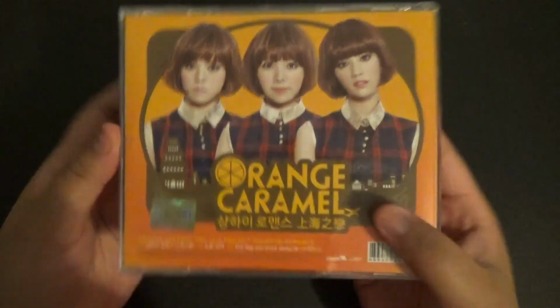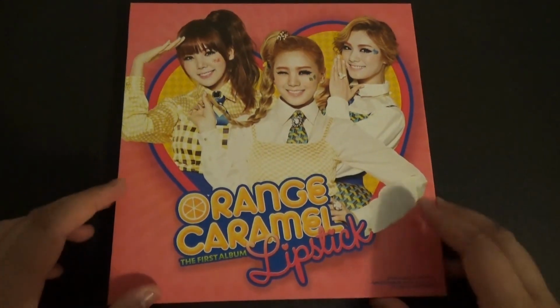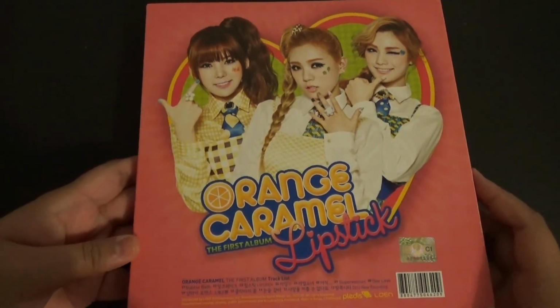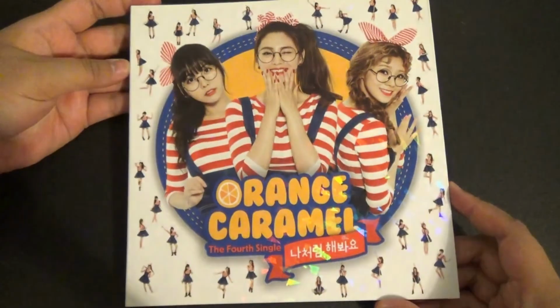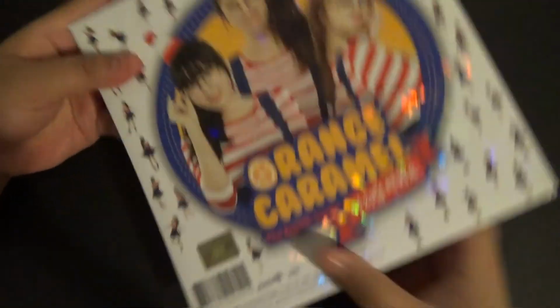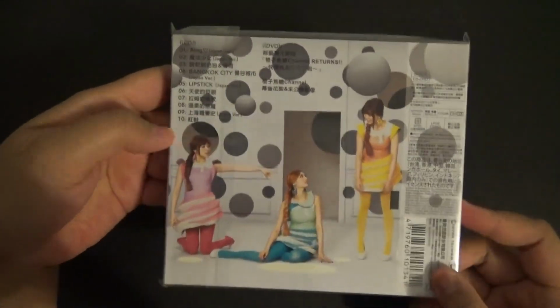Then we have Shanghai Romance. So cute, love that hair. Shanghai Romance. And then their full-length album, Lipstick. One of my favorite photo books ever. Then we have Catalina, 3rd single. Okay. Then 나처럼 해봐요, or My Copycat. I actually do like this packaging. And then, because I couldn't help myself, I got their first full-length Japanese album also, because I do like the Japanese versions of Magic Girl and Lipstick and all of that.